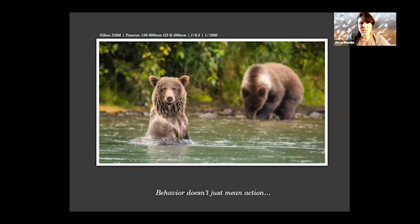And behavior doesn't just necessarily mean actions. It can be kind of the anthropomorphizing of emotions on animals' faces, or the way that they're positioning themselves. In this case, I thought that this bear, the way when it came up from underwater, unsuccessful once again, just looked just wiped. He was so unimpressed with the situation. You have it raining, he's without a fish, you've got its sibling in the background who's obviously eating on something. So this bear is just completely unimpressed with his fishing day in this particular moment.